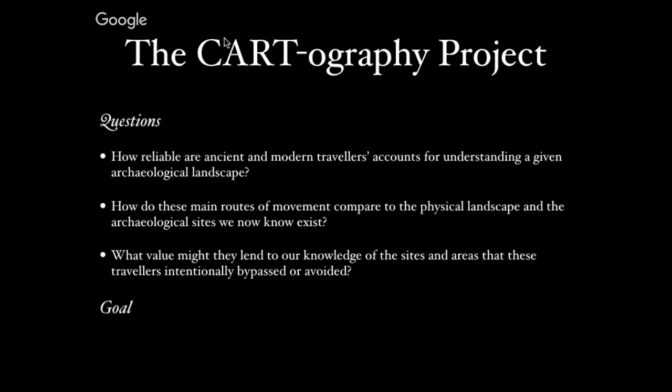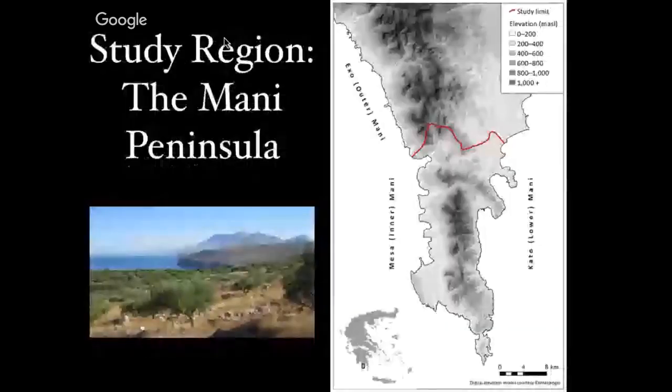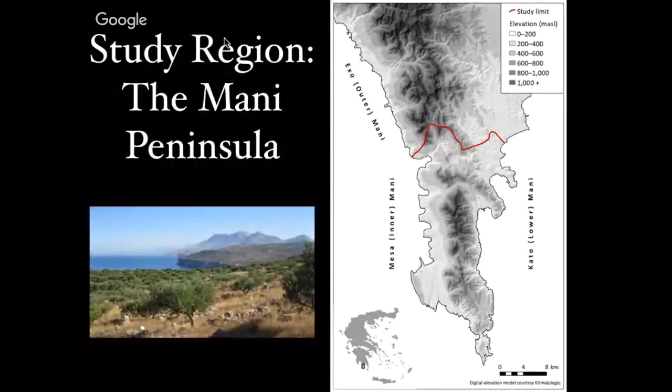Our goal is very broad: to assess the value of travelers' records in reconstructing archaeological landscapes. So that's where we are right now. Okay, let's talk about Mani a little tiny bit.